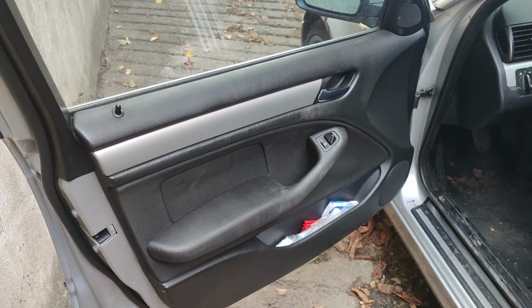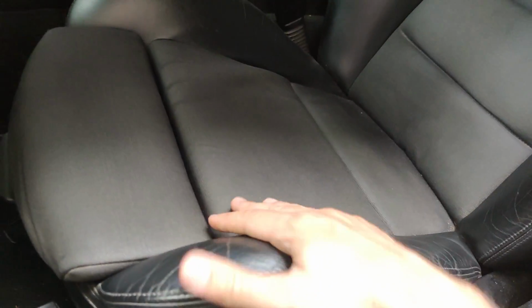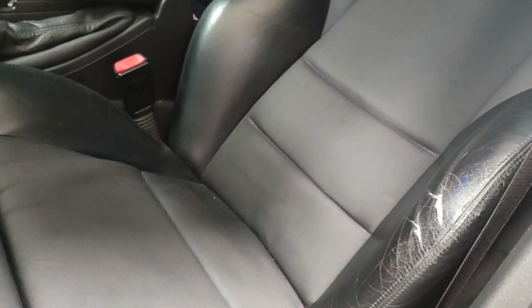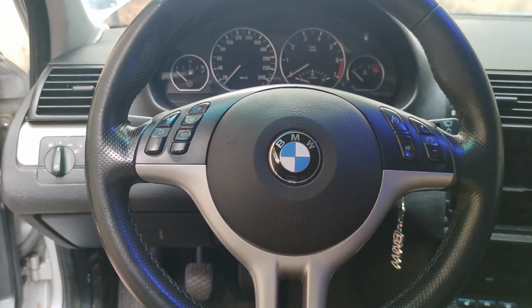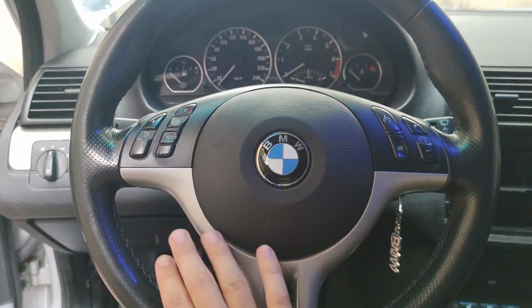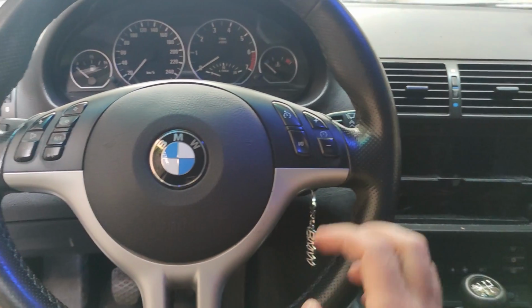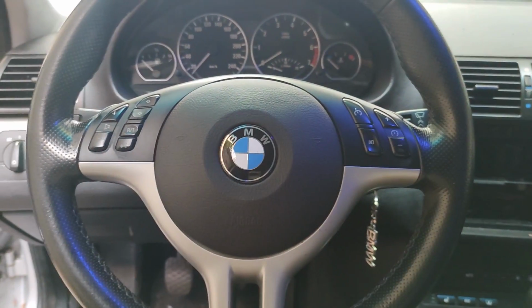When it comes to the interior, we have black leather with black upholstery. Especially the sport seats, I really like the upholstery in the middle and the leather bolsters. They're really comfortable and really nice to sit in. It also has the sports steering wheel with all the buttons on it. On the left we have the audio controls, and on the right we have the cruise control buttons.